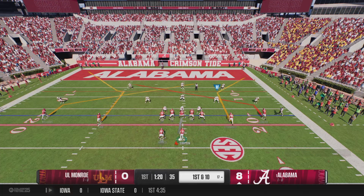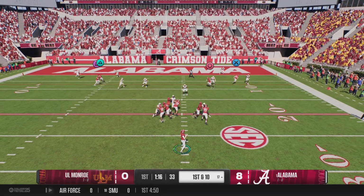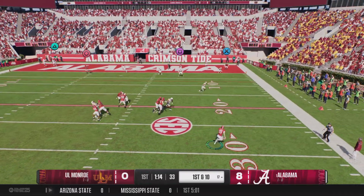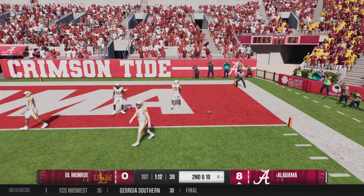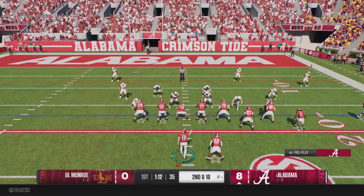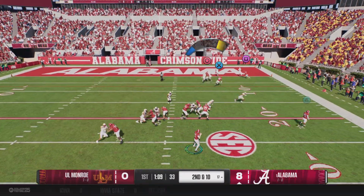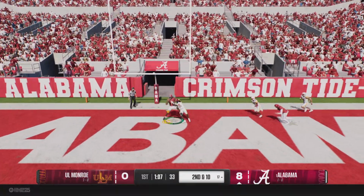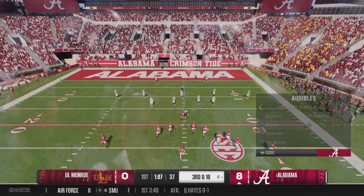This Alabama offense is clicking. They're set up with another first down. They're looking to pass from the red zone. Extending the play. Can't make the grab as he was looking for his man right at the goal line. 2nd and 10 here. He's looking to throw. He'll take a shot. Had it in his hands for the score and let it fall to the turf.